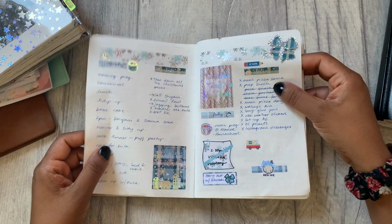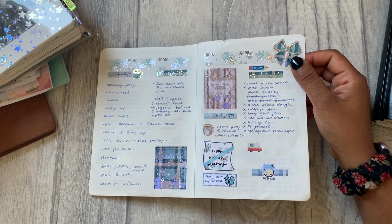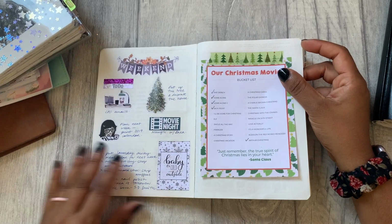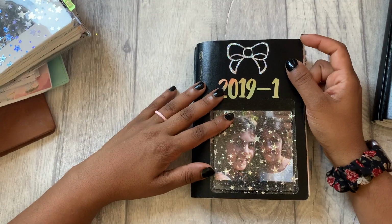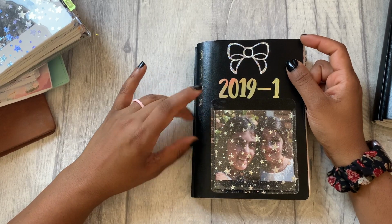It's a really pretty kit. I think it's from Happy Scrappy, and it is a really, really cute kit. So if nothing else, it's got pretty stickers on it. Okay, I'm trying to get through these a little bit quicker.